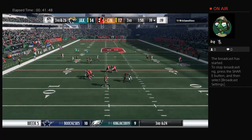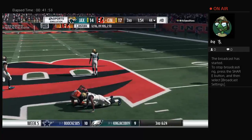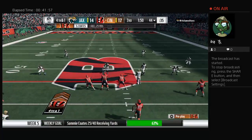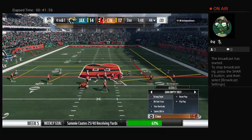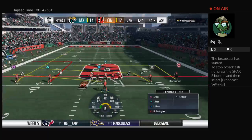They're going to look to throw. Sammy Coates has it, complete. And he'll get up near the 45. They'll spot it at the 44. An incredible play there. They do get big yardage, but they're still stopped a yard or two short, and it's fourth down.